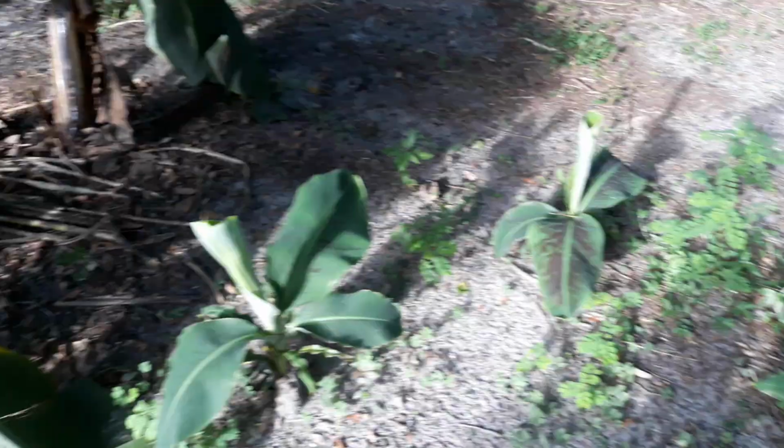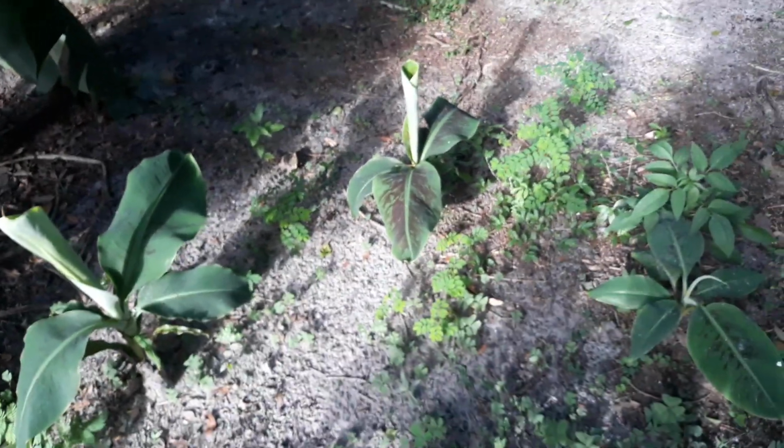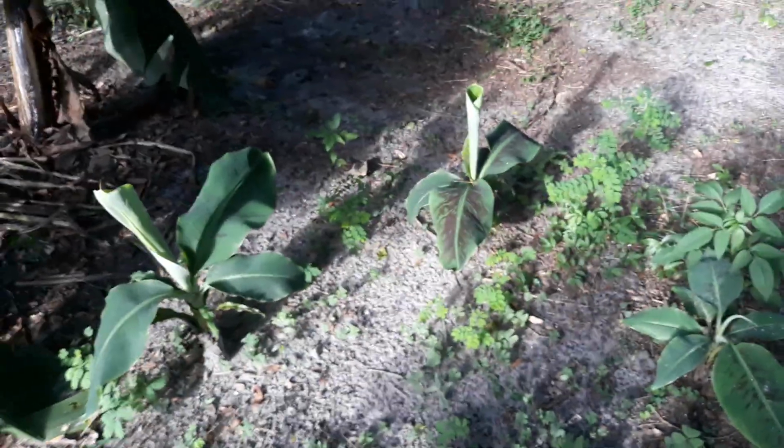So yeah, and then as you can see, I've got some little pups popping out there. And what I've been doing, I've been starting to plant them. So there's some dwarf bananas right there that I've planted to kind of, like I said, start to spread them out, and I'm going to mulch this whole area.